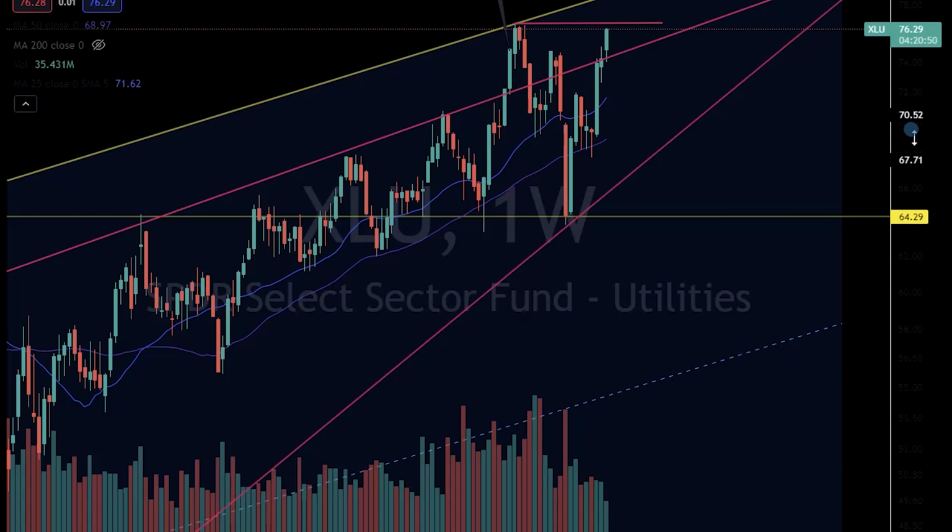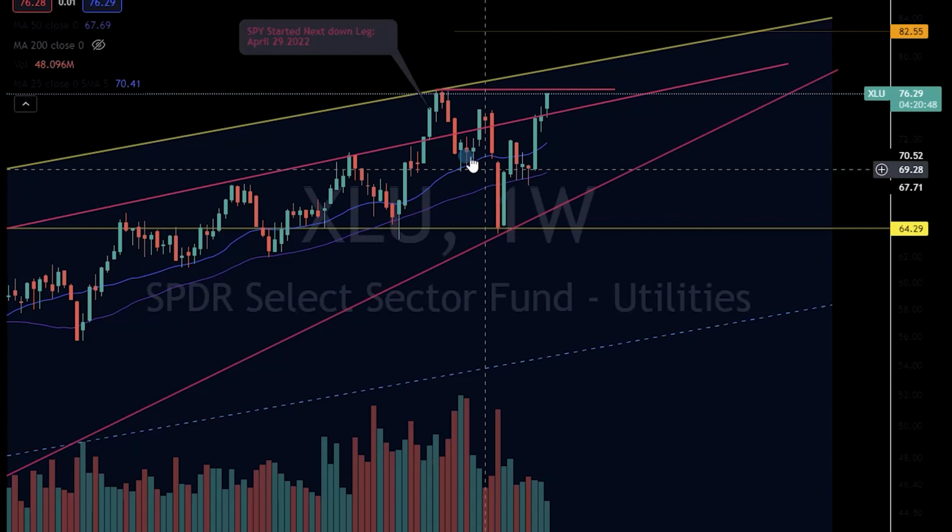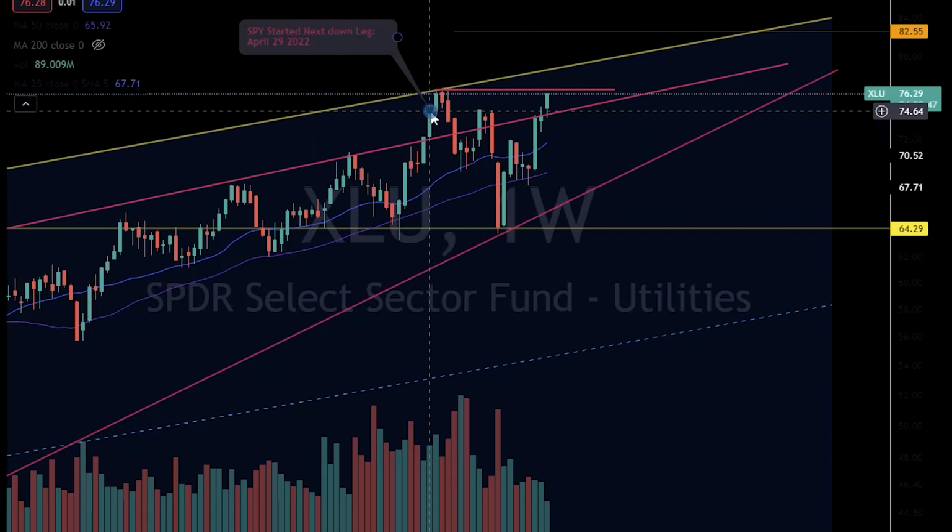Utilities are interesting for a simple fact that this is where the SPY topped and started its down leg in April 29, 2022. It was a harsh sell-off on the SPY. Roughly from that date, the SPY basically dropped all the way down 21%.